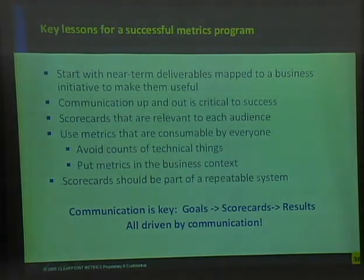And that this is all done regularly as part of a repeatable system, so they can actually have that feedback loop from plan, execute, determine what happened, and then plan again. And again, communication is really what matters the most. The whole idea here is to use metrics to drive change in an organization. So you need to have scorecards that are tied directly to the goals you're trying to achieve. Communicate those effectively, and then you'll get the results that you're seeking.